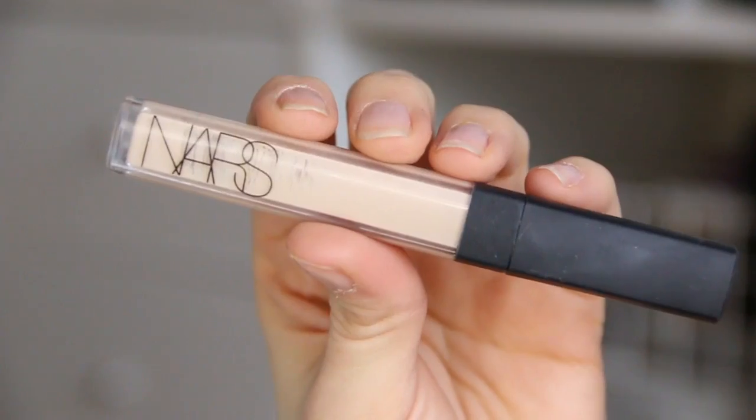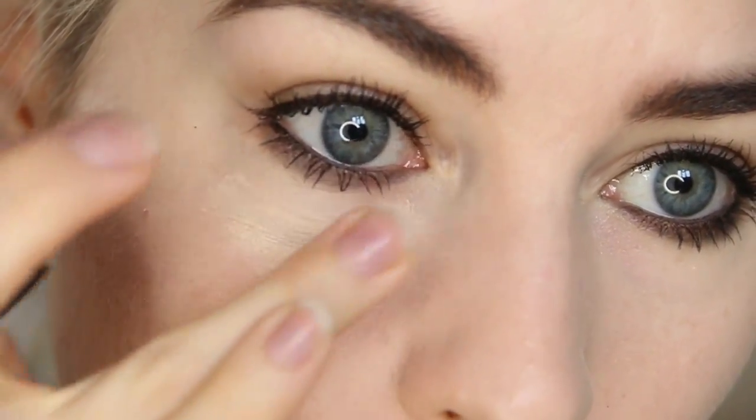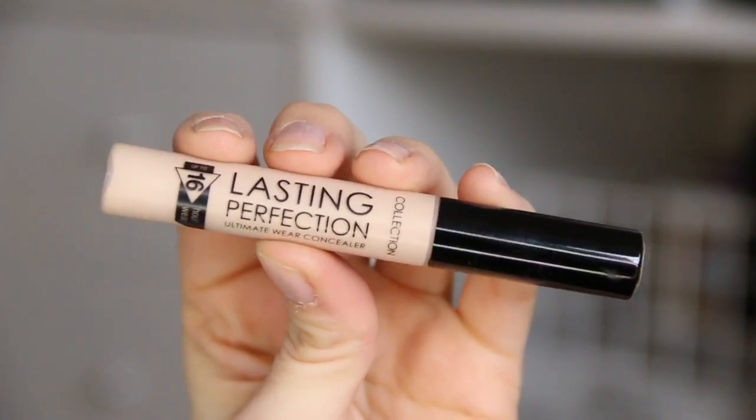And quickly, I wasn't going to talk about these, but I wanted to mention my favourite concealers whilst on Roaccutane has definitely been the Nars Radiant Creamy Concealer. Just an absolute godsend. I have already repurchased this. Just such a nice, thick, creamy concealer that you apply on blemishes and pat in for really natural coverage.